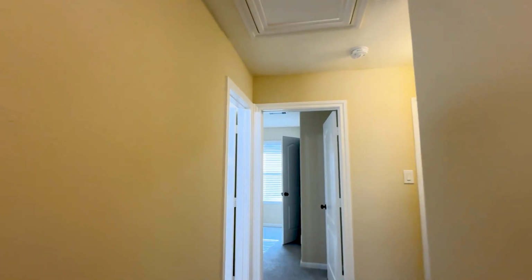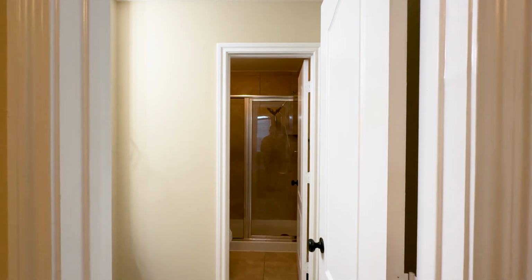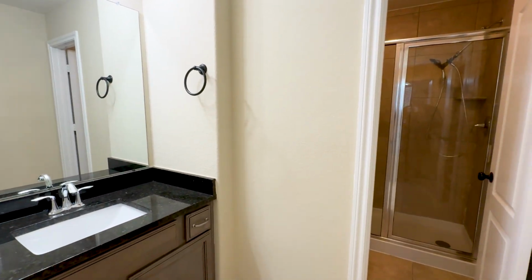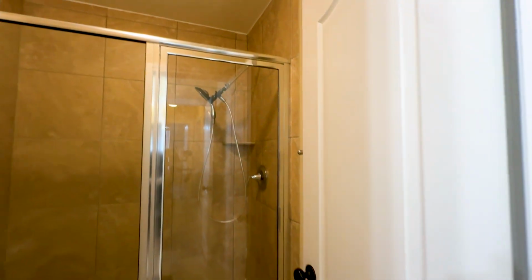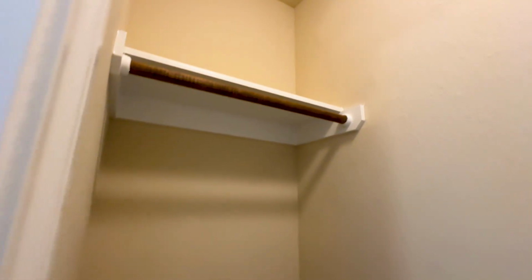So you are gonna have a full bathroom right here. This one is not a shower tub combo, it's just a stand-up shower. 1 sink, and then your stand-up shower. And here is bedroom 2 up here with walk-in closet. All right, I'll put another rack somewhere in here for sure.